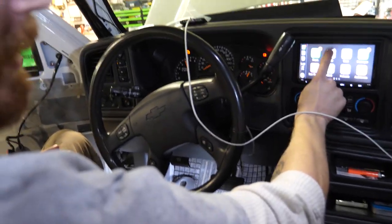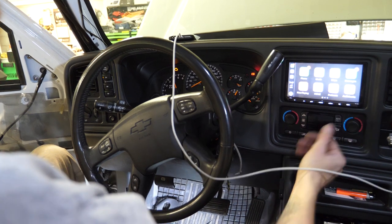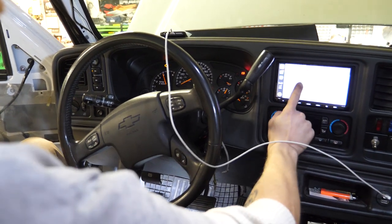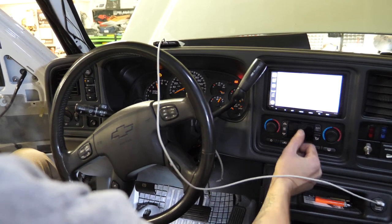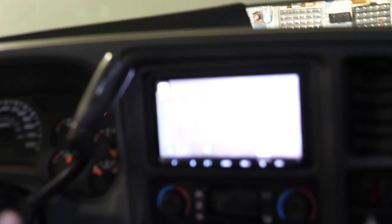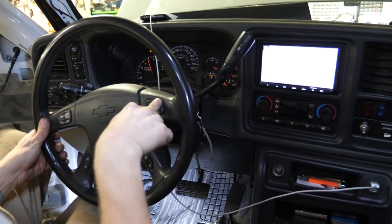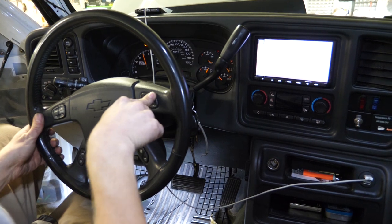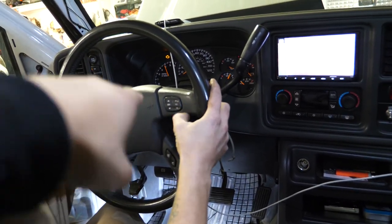What's really cool about it though is you can go directly to your music, which apparently you don't have any music. No, okay. No, I have a lot of music on there. I probably have so much that it's being loaded. Taking Back Sunday. Yeah. And look, volume controls on the steering wheel. That hasn't worked since day two of me owning the truck.